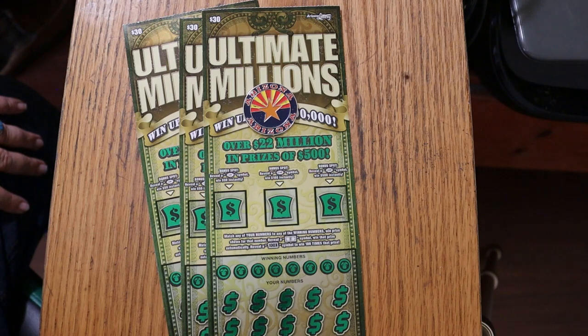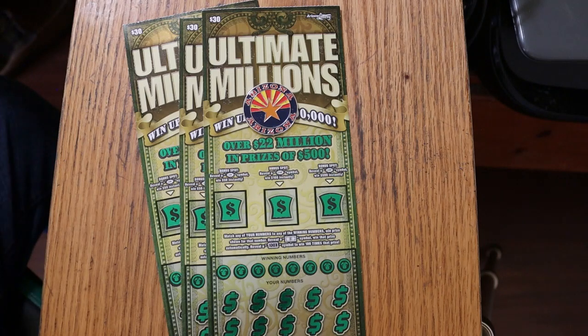Today, we're back in big boy country, and we are back with the oldest of the big boy tickets in the Arizona lineup. I've got three of the $30 Ultimate Millions. Almost all the big prizes on this. There's only one left of the $3.5 million, one of the $100,000, three of the $10,000 left, so odds of those are pretty remote hitting that, but you never know.